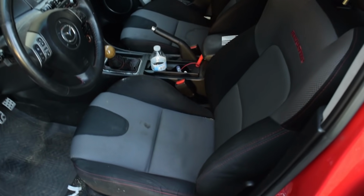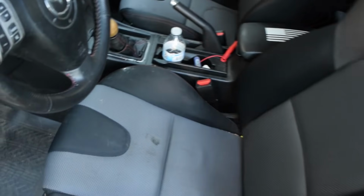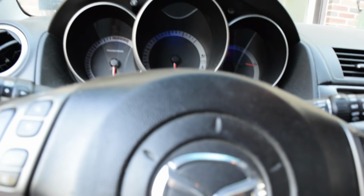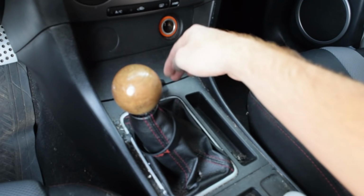Like I said, I just get in this car and I go. So yeah, nice seats, very, very comfortable. Pretty good styling. Nothing crazy, but nice and simple. Gauge cluster, same thing. Very simple. Got your tach, your speedo, your fuel, and your coolant temp. Not bad. Little storage compartments here and there.